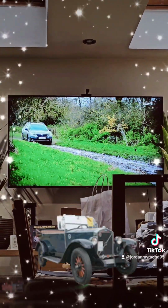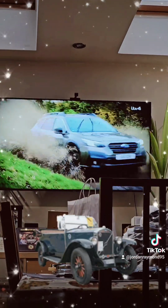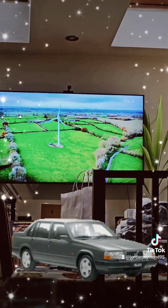I say, it looks like old technology inside, doesn't it? On the dashboard and that. Non-SUVs.